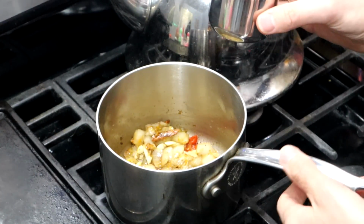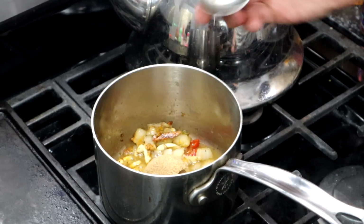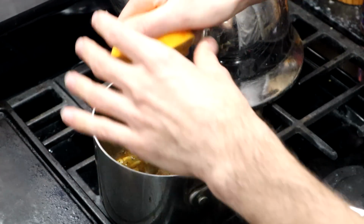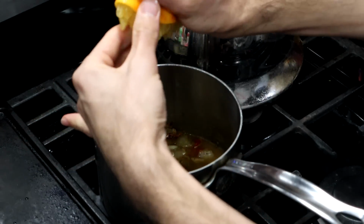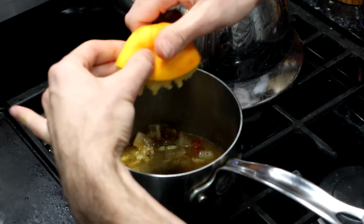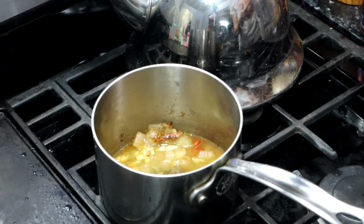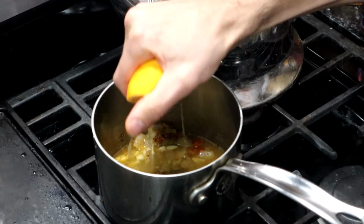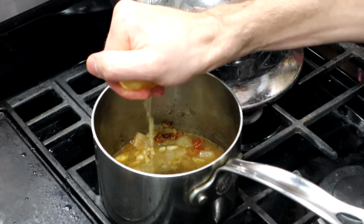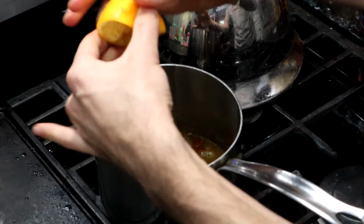I've lowered the heat, and I'm going to add my vinegar, sugar, and orange juice. As I squeeze these oranges, let me tell you how to make cranberry sauce real quick. Cranberry sauce usually is just 1 cup of sugar, 1 cup of water, and 1 bag, 12 ounces, of cranberries. You bring it all to a boil, and you mush it up a little bit, and that's all you gotta do.